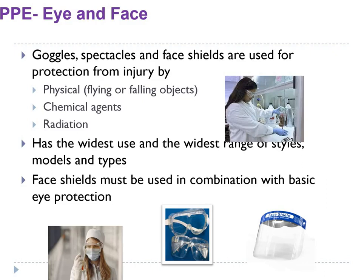So if you can see now, we have a pandemic, okay, COVID-19. So the majority of the suppliers in the market are providing goggles and face shields for protection against COVID-19. All right, so it protects you from airborne contamination. So you can use that for that purpose, okay?